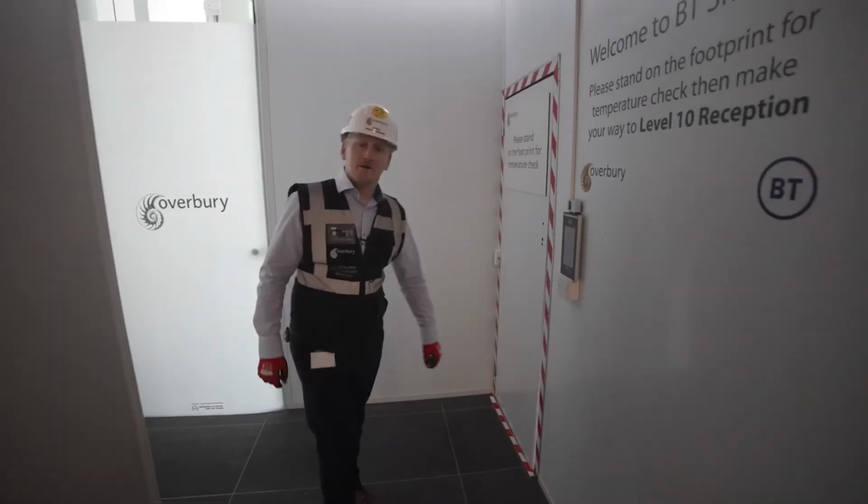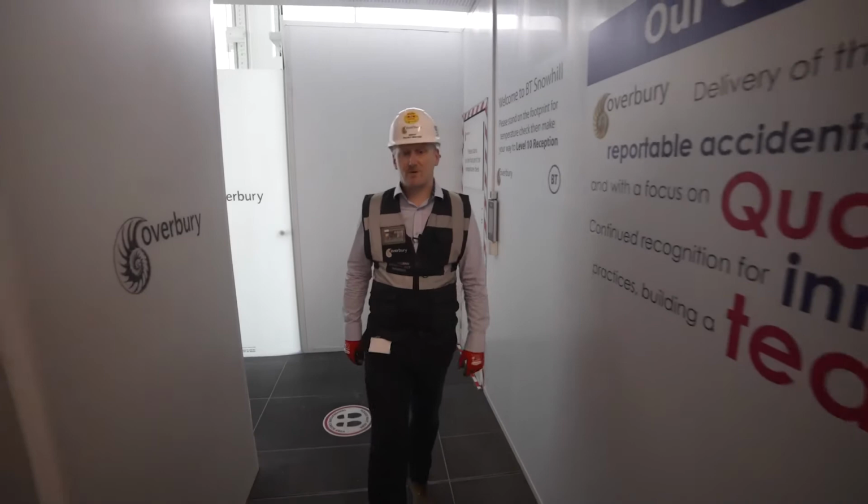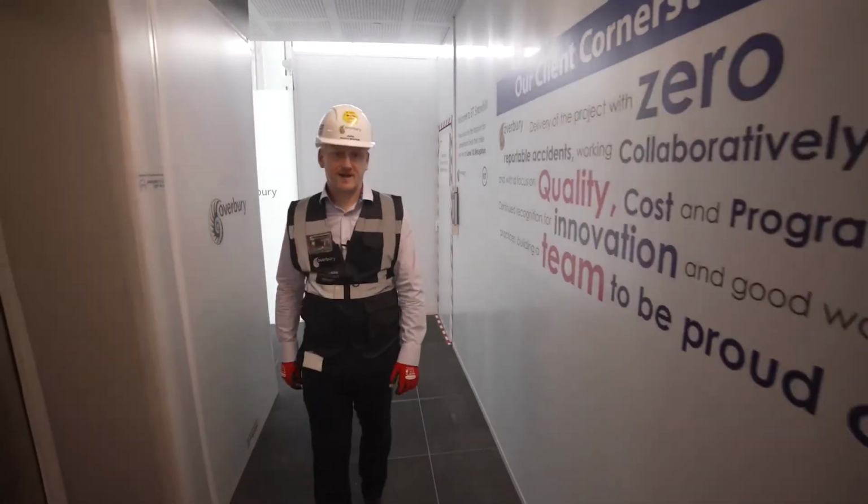Access granted. With current COVID restrictions on site, every operative needs to come through the temperature check prior to gaining access to site.